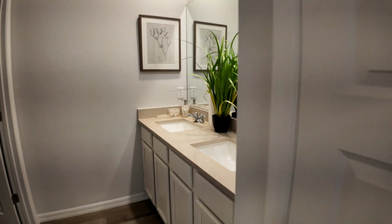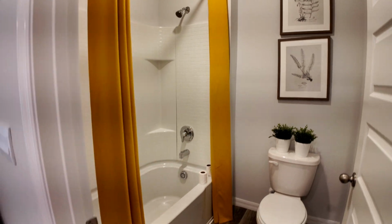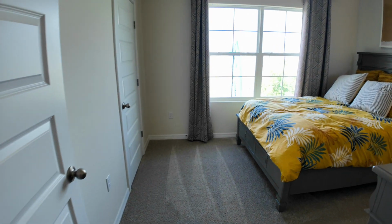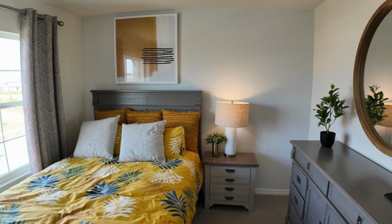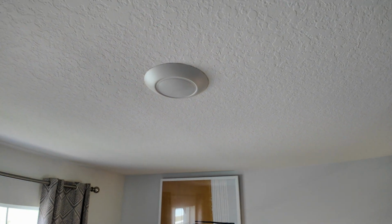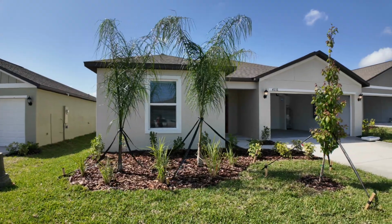You have the upstairs bathroom number 3, dual sink vanity as well, and you have a water closet with the inset bathtub with shower. Air handler is in that door, and the final bedroom here. So these are wired for ceiling fans. They just have the LED light up there, but you can have ceiling fans installed. They just don't do that because they put the regular builder grades in there.